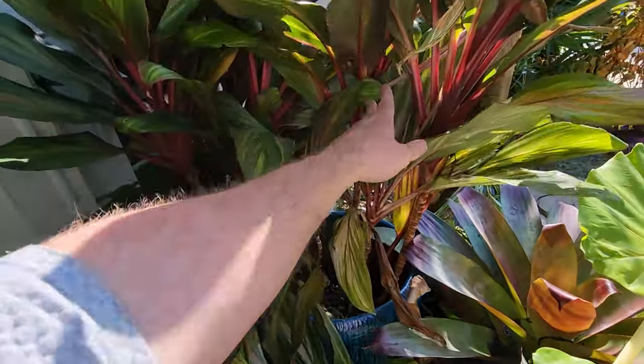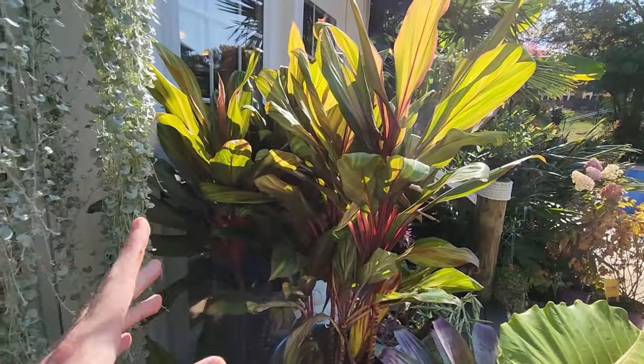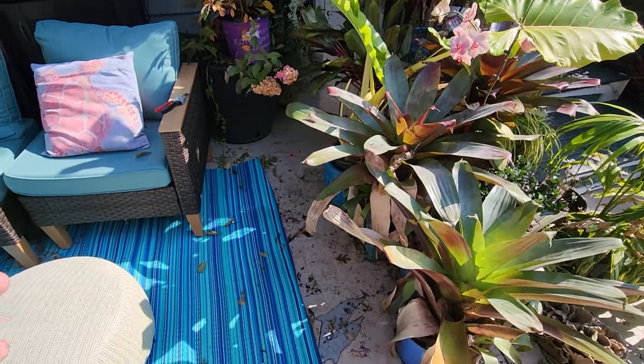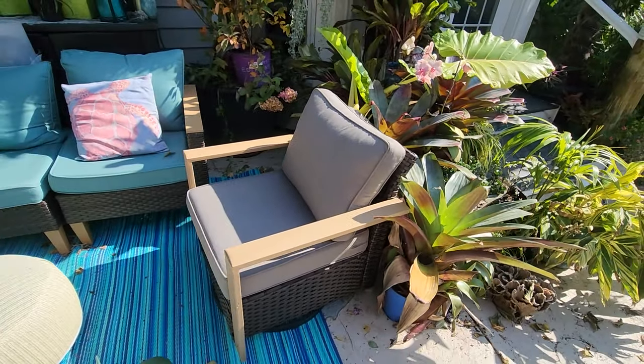So there's a trio of them. I don't like that being taller than the ones in the back, but it's okay. This is temporary. It's fine for right now. And yeah, oh yeah, the chair. That's not quite right, but it's fine.